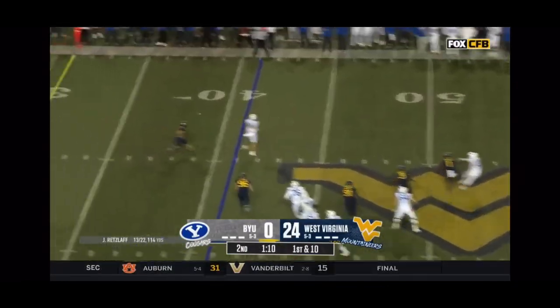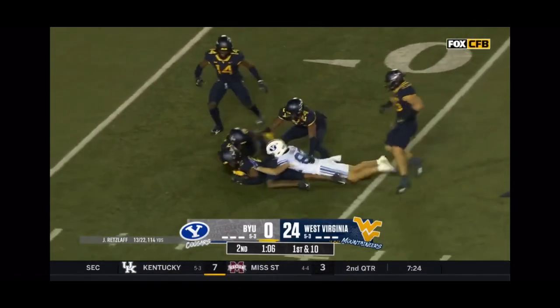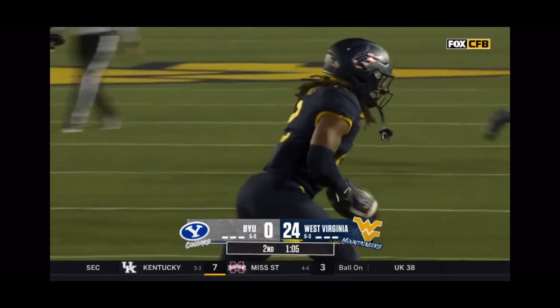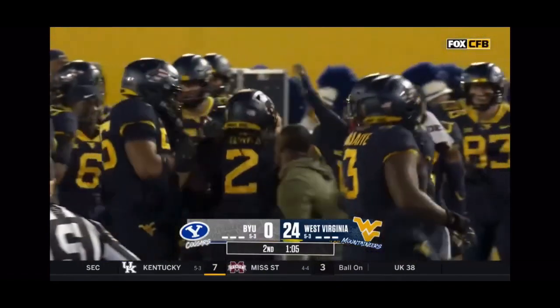On first down, Retzlaff. Flushed out. Throws and completes to Kingston. Across the 25. Fumble! And West Virginia has it. Aubrey Burks with the recovery.